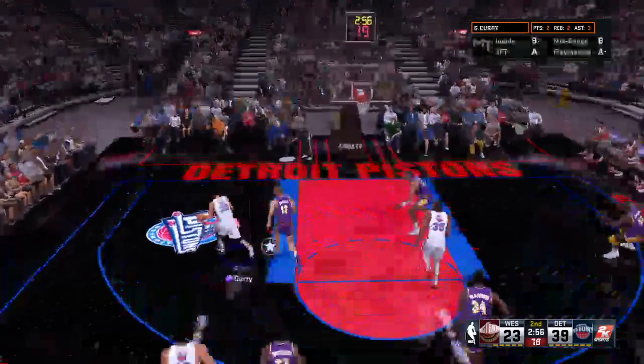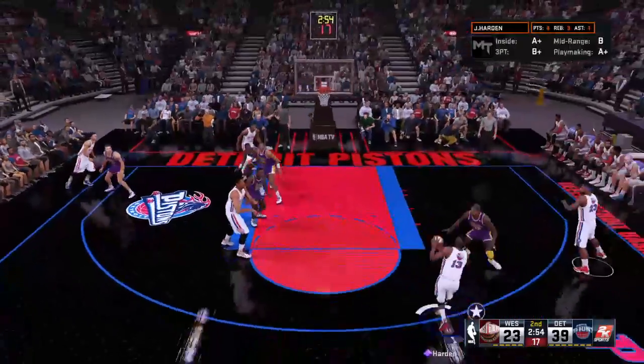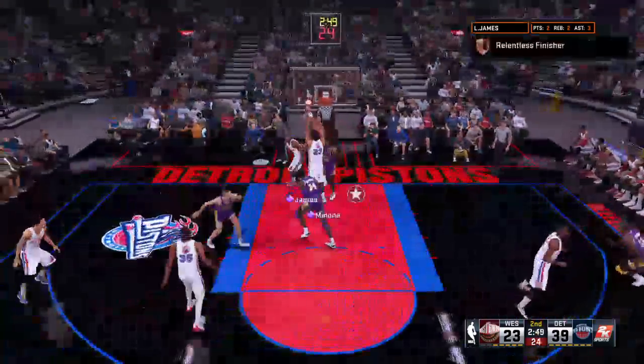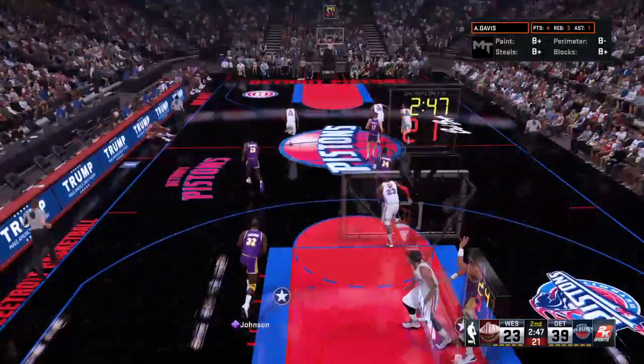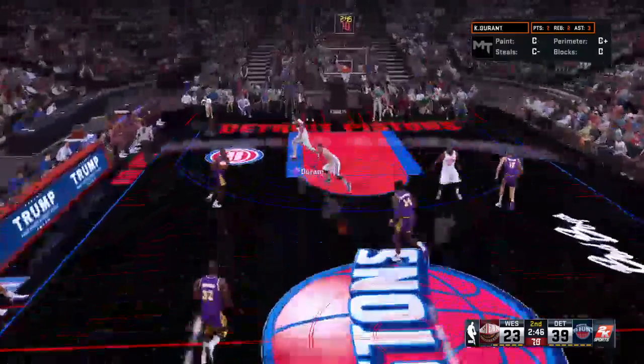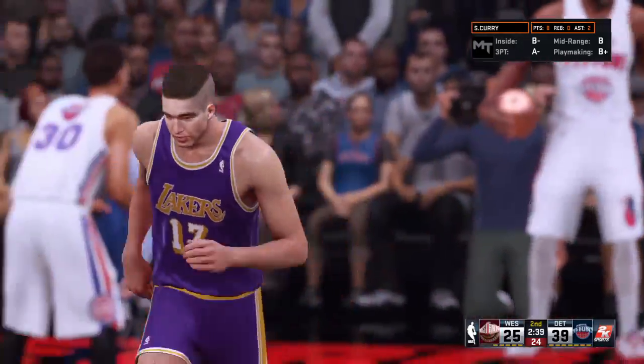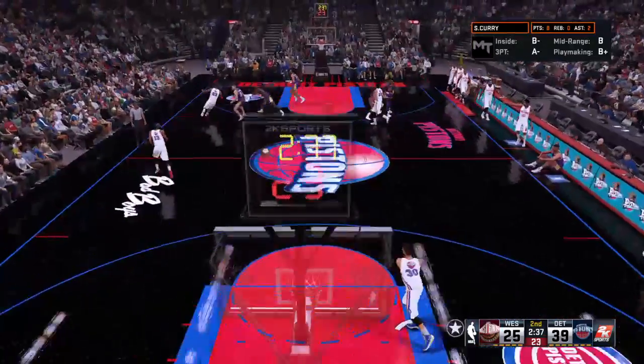No doubt he's struggling right now from the field. Let's see if he can get it going this quarter. LeBron drives in. Does not find the basket. His 3rd miss. He's made just 1 so far. Richmond kicks to Mullen. That's good. Mullen's got 5 points now this quarter. And bullseye with that assist. Nice delivery there in traffic.